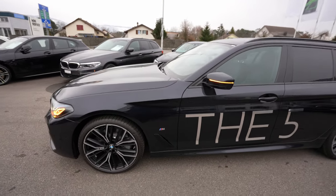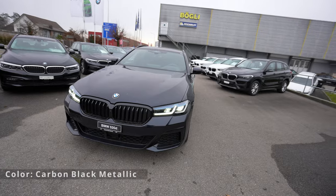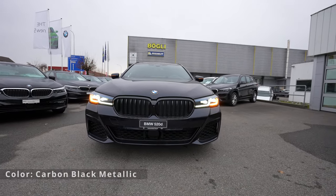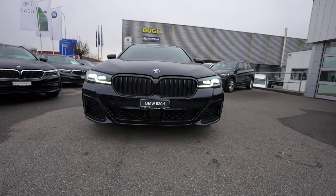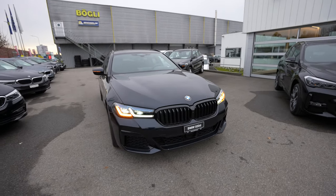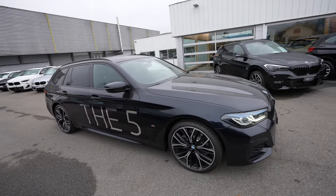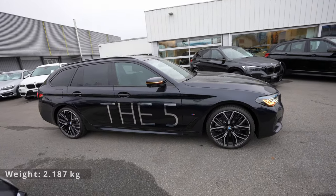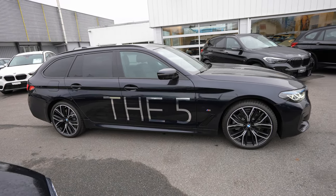All right, just like that, guys, let me go outside. First of all, I want to tell you that the car comes with the latest technology, full LED light, laser LED light. So it's one of the best on the market, and also the best technology that BMW has implemented until today. And this new 5 series has it.